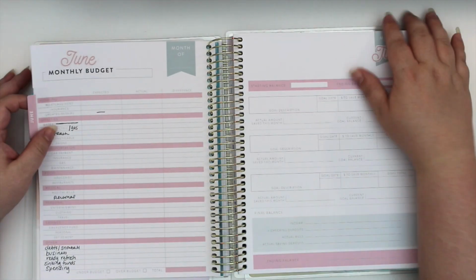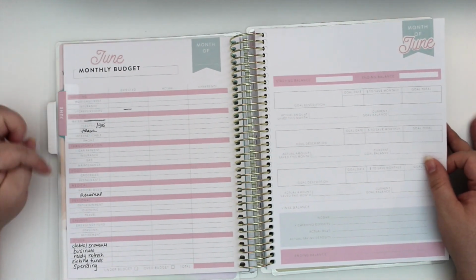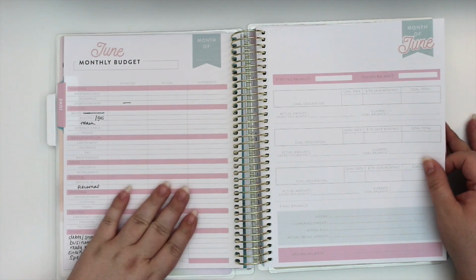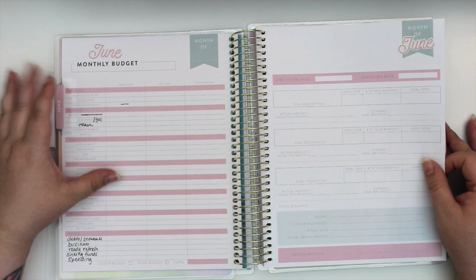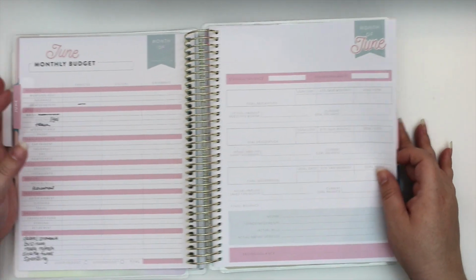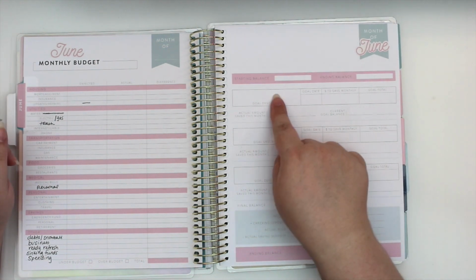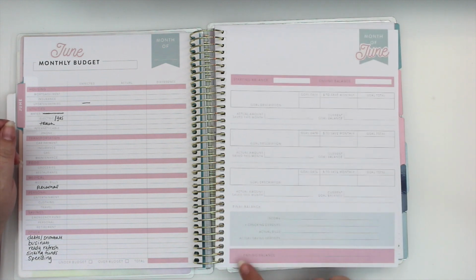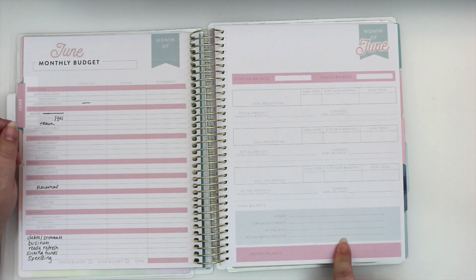So then you get into the month view. These are the categories. I edited mine. I haven't filled in any of the information yet. I'm going to do a video filling this all out, so I will film that later. And then this is your month at a glance page. Starting balance, ending balance. You have spaces for 3 goals. And then there's like a final balance ledger here.